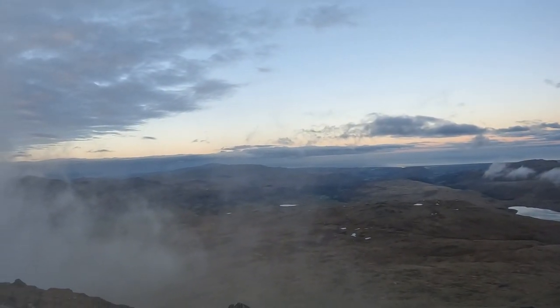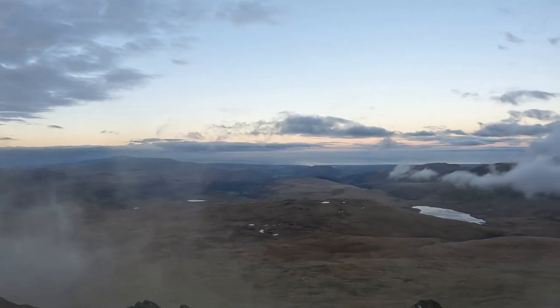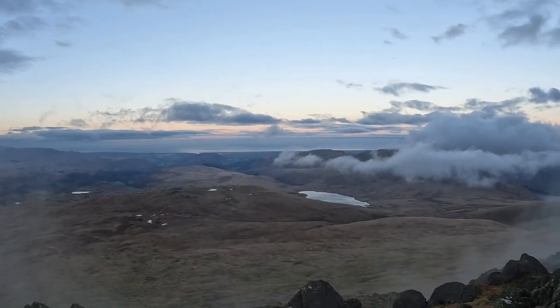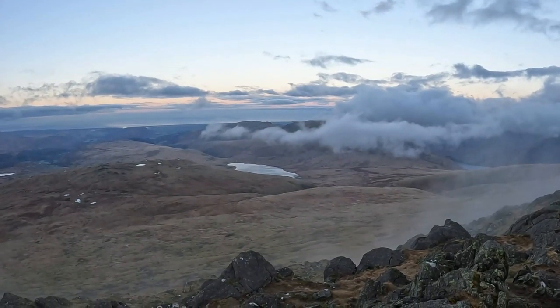Oh yeah. I think this will do for the sunrise though. Whoa, look at that now. It's really cleared up, that has.